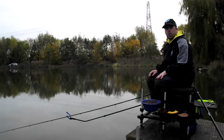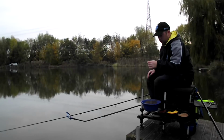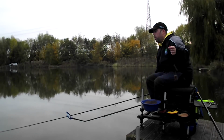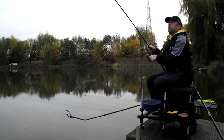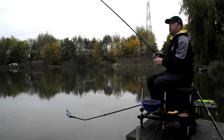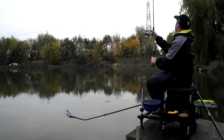I'm not expecting to catch anything straight away, but we've got the feeder loaded, ready to go, and double maggot on there, so just give it a go. The thing you've got to remember is to keep alternating your hook baits, because obviously at this time of year you don't know what they're going to favour, whether it's going to be the maggot or worm usually.